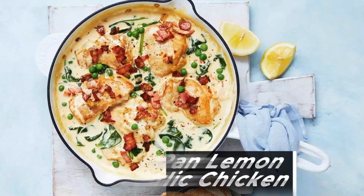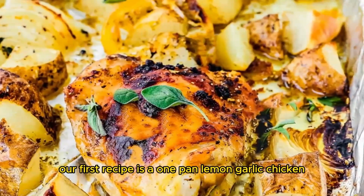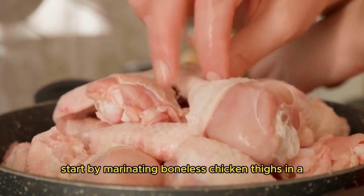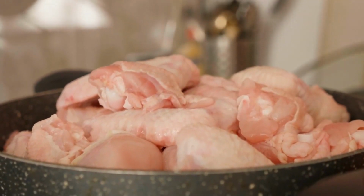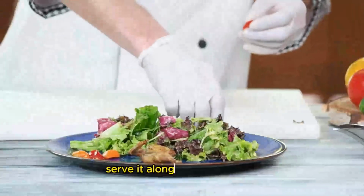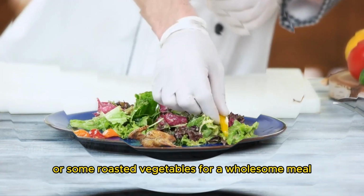Recipe 1. One-pan lemon garlic chicken. Our first recipe is a one-pan lemon garlic chicken that will surely become a family favorite. Start by marinating boneless chicken thighs in a mixture of lemon juice, minced garlic, and a pinch of salt and pepper. Then, pan-sear the chicken until it turns golden brown and finishes cooking in the oven. Serve it alongside a side salad or some roasted vegetables for a wholesome meal.